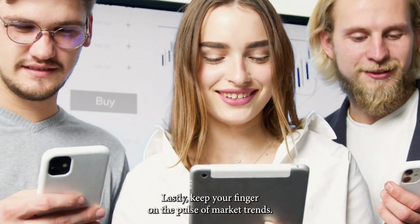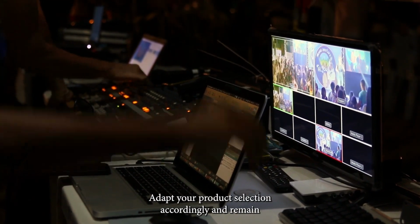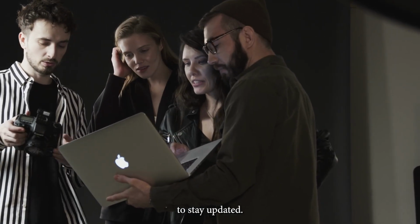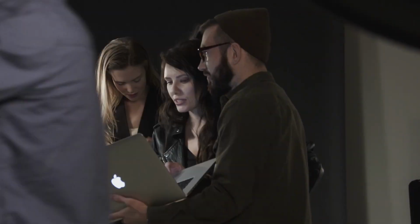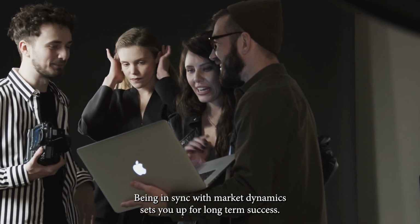Lastly, keep your finger on the pulse of market trends. Stay updated, adapt your product selection accordingly, and remain agile in your choices. Being in sync with market dynamics sets you up for long-term success.